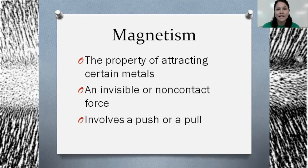Now, magnetism is a non-contact force. That means we can't see it. You can see if I'm touching something, pushing and pulling it, but a non-contact force is invisible. However, it still involves a push or a pull. So if we think of our magnet as the point of force, if it's pushing something, it's moving away from the magnet. If it's pulling something, it's moving towards the magnet.